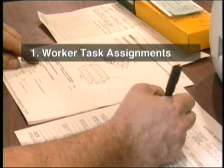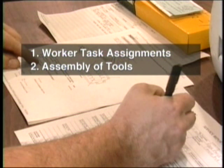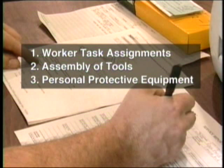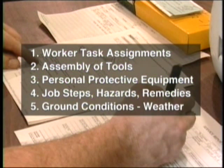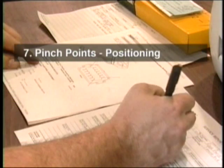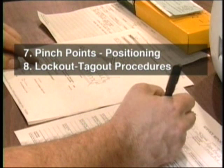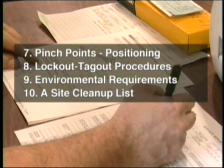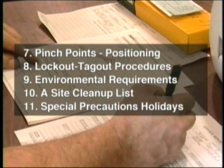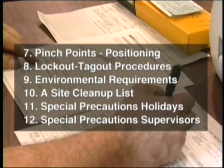Worker task assignments, qualifications, assembly of needed tools, personal protective equipment required, job steps, hazards, remedies, ground conditions, weather conditions, safe access to equipment, pinch points, body positioning, lockout tagout procedures and reversal, environmental and HAZCOM requirements, a cleanup list leaving the repair site, special precautions during holidays, special precautions for supervisors and foremen.